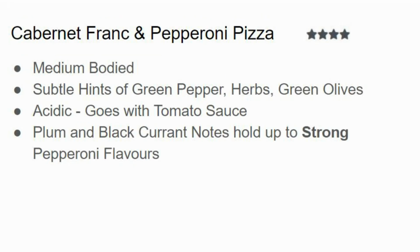Our fourth pairing is Cabernet Franc and pepperoni pizza, and I give this 4 out of 5 stars. Cabernet Franc is medium bodied, and you get subtle hints of green pepper, herbs, and green olives, which just add more flavor to the pizza. It's an acidic red wine as well, so it's going to go with the tomato sauce. It won't clash with it. And then again, you get those refreshing plum and blackcurrant notes that hold up to the strong pepperoni flavors.